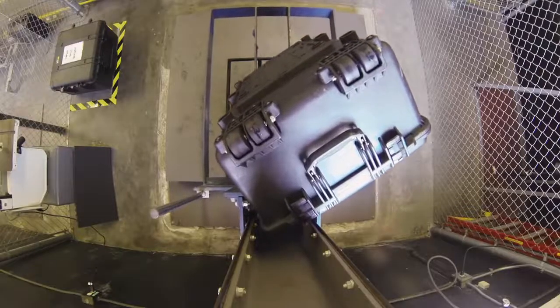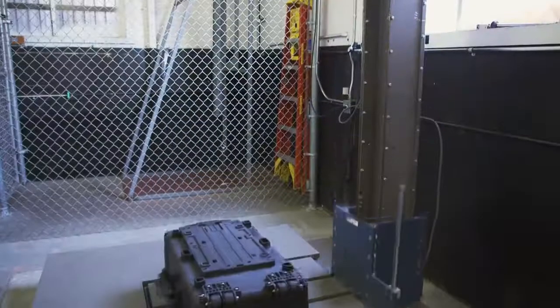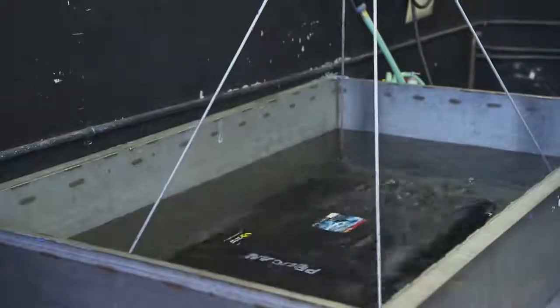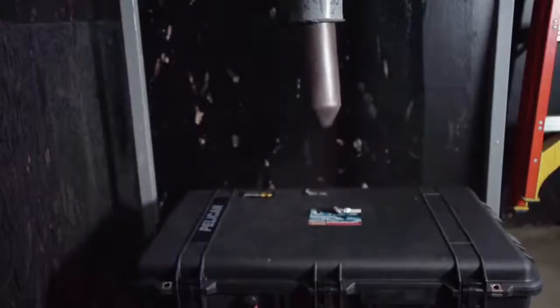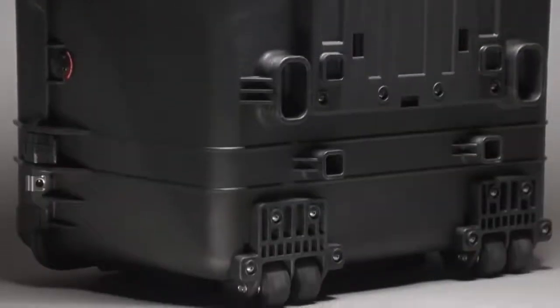To stay number one, Pelican has to push these cases to their limit. We will simulate the case being dropped, being put in deep water, hammering. Tested, proven, and with Pelican's lifetime guarantee, you know whatever you put inside your case, it will be well protected. Pelican designs its case very much with its motto in mind, which is protecting all that you value.